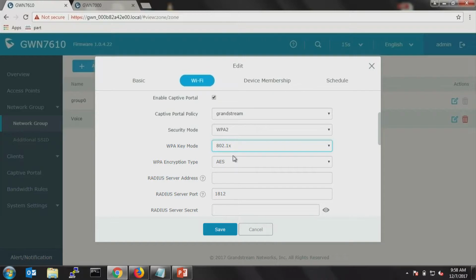This is very useful, especially when you have hotels and people checking in to the hotel, and you want to provide them with access to the internet. You can integrate the Radius server with whatever PMS, or property management system, they use in the hotel, so that once someone checks in, the PMS will send that information to the Radius server, and then users will be able to log in from the access point by authenticating against the Radius server.